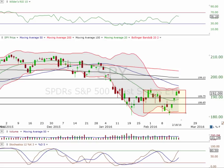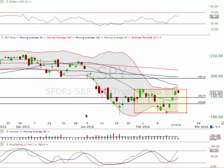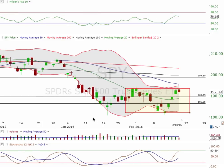I want to take a look at SPY here real quick. Just a quick video, nothing spectacular, and I think we're going to look at one or two others at the same time. But I want to evaluate SPY real quick because SPY is my market moving indicator.